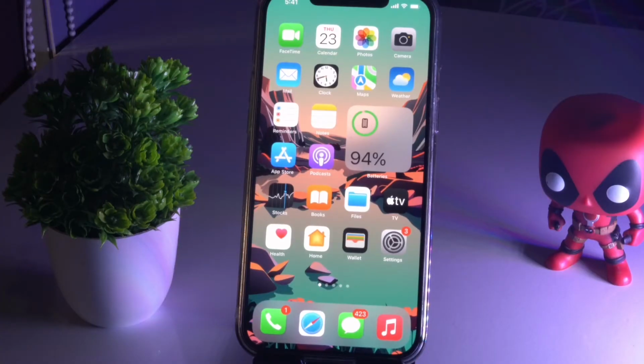In this video I'm going to talk about how to fix iOS 15 iPhone stuck on verifying update on your iPhone and how to fix this up. So let's get started. First thing you have to do is follow these instructions.